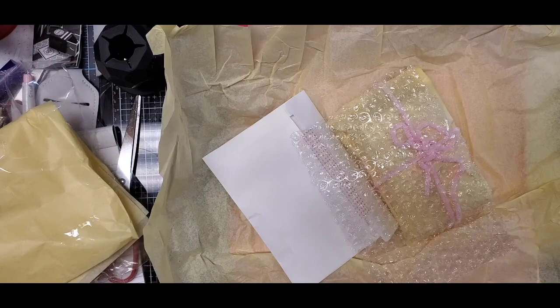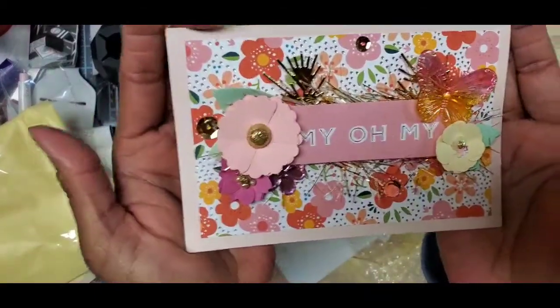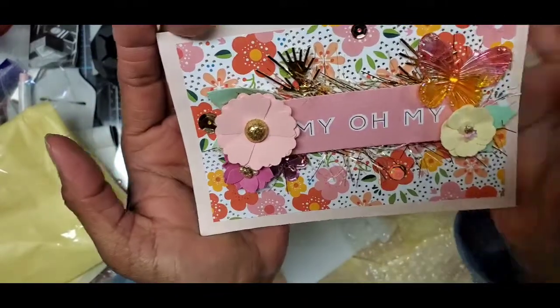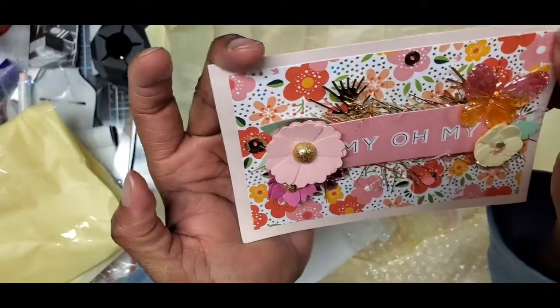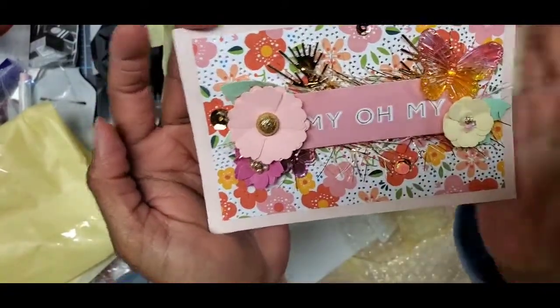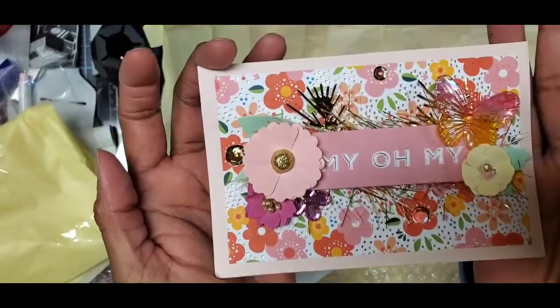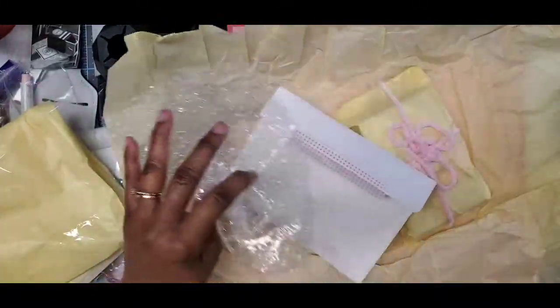My favorite crafty item is rapidly becoming beads. Look, it's so pretty. Look how pretty this is. It's so happy and colorful. I love this butterfly. What is this, an AliExpress butterfly? And look at all the pretty layering and the eyelash trim. So very pretty. Thank you so much, Mimi. This is so pretty.